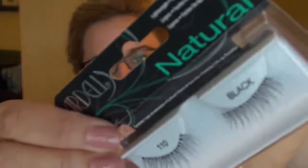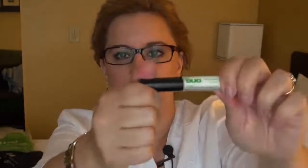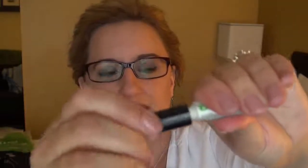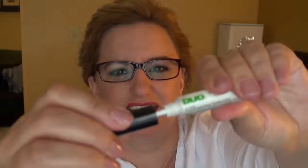I got the lashes. They're just the Ardell 110 Natural Black, which I've cut down to my eye width, which is part of putting on falsies. And I got the Duo glue with the stick. And you would not believe when I opened this up, because I was going to wear these for the video shoot, and I turned it, it was really hard to turn. And so I'm turning and turning, and it's gummy, and then it kind of pulled out, and I'm pulling really hard. There we go. It's completely dried up.